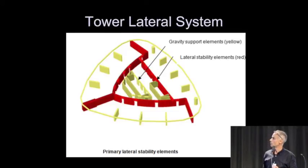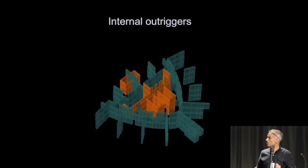I like the little snapshot because it gives you the difference between a lateral stability system, which is the red bit, and the yellow bit is all the gravity ones. And why I've shown you that is because this snap here, which is the same thing again virtually, as you can see in there, is that there is, I don't know if I can use the pointer. These bits in here, they are internal, what I've named internal outriggers. And the reason is, as you can see, the orange bit in the middle is the internal core and it's not connected to the outer bit.